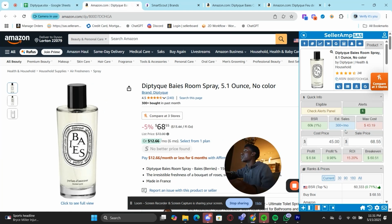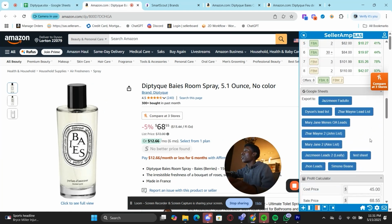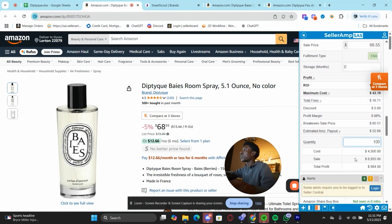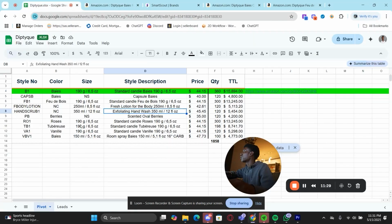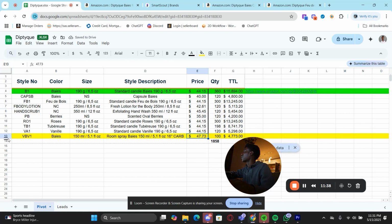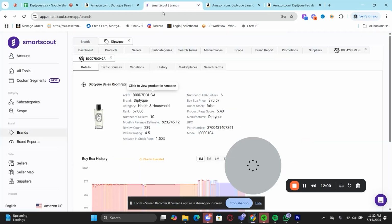But let's keep going. Diptyque back to spray. So I'd go ahead and purchase all 100 units. Scroll down here, $684. I'd spend $4,500. And that at least covers my shipping cost. So it's again, with this yellow, I have to negotiate this one. All right, let's go back to Smart Scout.